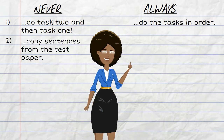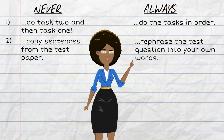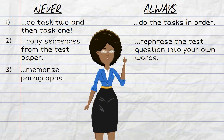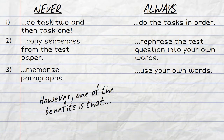2. Never copy sentences from the test paper. Always rephrase the test question into your own words. 3. Never memorize paragraphs for the writing test. Always use your own words on the test, but memorizing and using fixed phrases is okay.